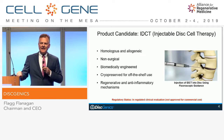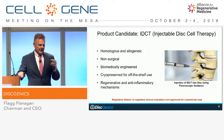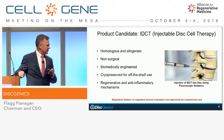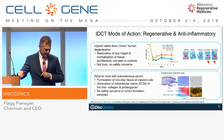So our product candidate is IDCT, injectable disc cell therapy. It is homologous and allogeneic. It is non-surgical, done in a procedure room. It takes about 10 to 20 minutes. It is a biomedically engineered progenitor cell. It's cryopreserved for off-the-shelf use, and it is regenerative and anti-inflammatory. Amazing technology. I'm so honored to be a part of this.